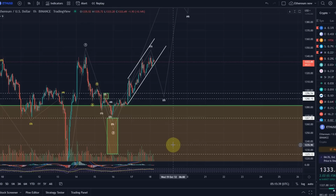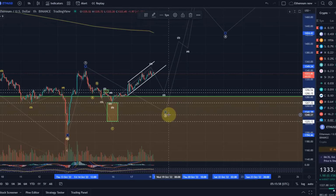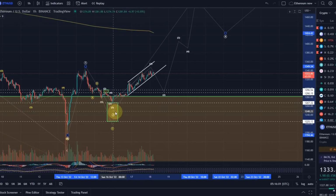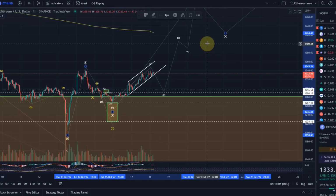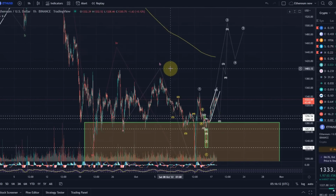But overall, irrespective of which of these two scenarios is going to work out, my view would be that either we break out to the upside straight away, or that we come down once more here, but ideally hold above 1225 anyway in this wave 2, and will then reverse. So there's a bullish and a less bullish scenario, but both of them are bullish. For better confirmation eventually that we are moving higher, a breakout above $1,400 will be needed, but we're still quite a distance away from that.